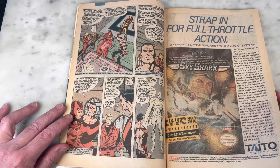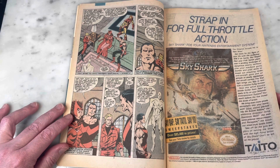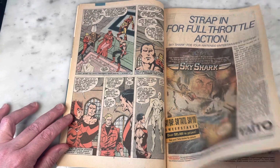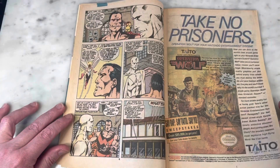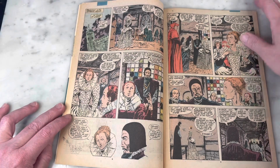Avengers West Coast, obviously they're in California, and I like their compound as opposed to Avengers Mansion. It has definitely more of a, I don't know, Southwest kind of flair to it. Wonder Man was so cool in this comic.